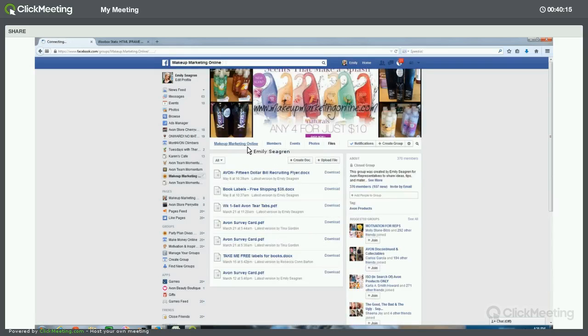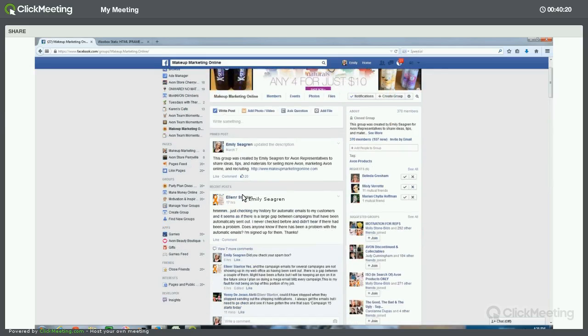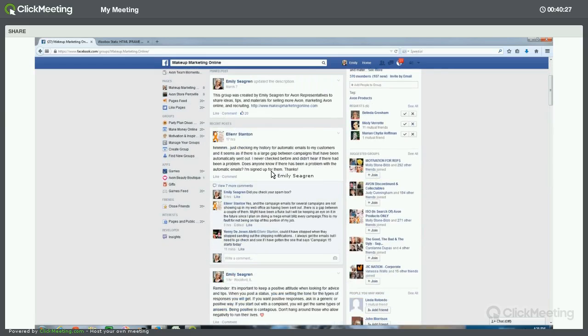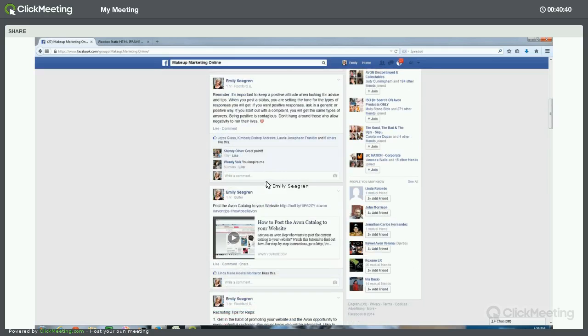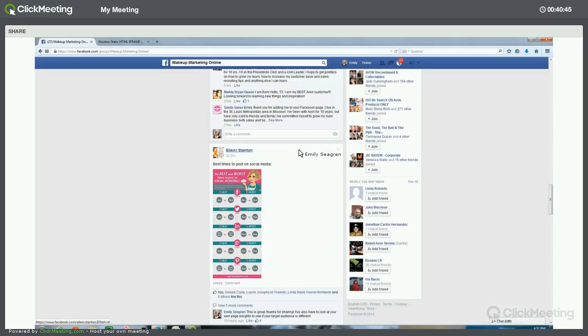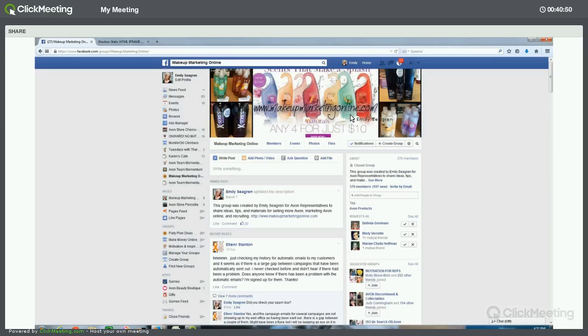A cool thing about groups on Facebook is it's more open communication, instead of a page where it's mostly me sharing my opinions or my tips, and then people can comment on it. If you look inside the groups, different members within the group can start conversations, and then everyone can participate. So that's the cool thing about groups.